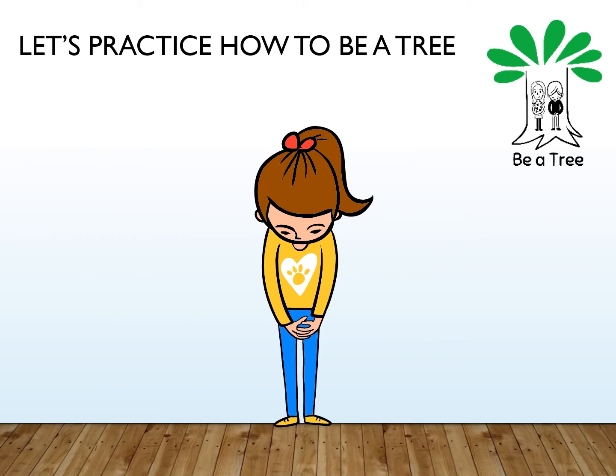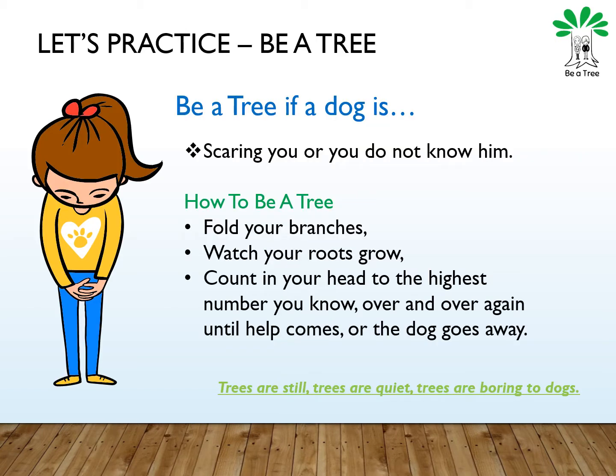So let's practice being a tree. It's the very first thing we're going to do. Then if you're around a strange dog or a dog that's jumpy or boisterous, or you just feel a bit frightened or scared, you can be a tree. Are you ready? Now, we're all ready, so let's be a tree.